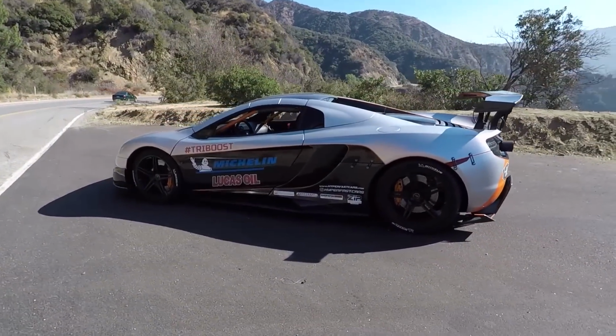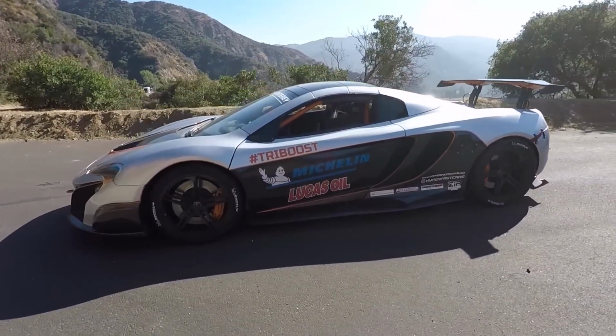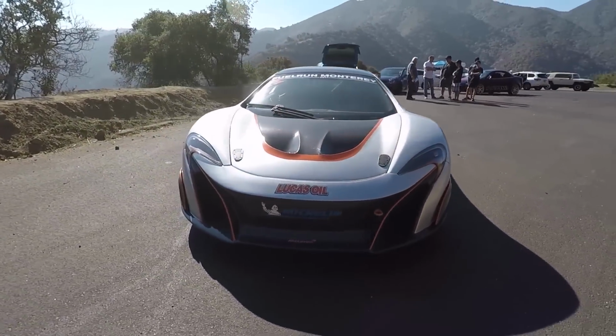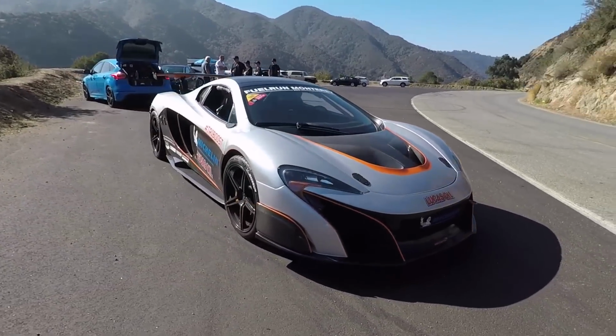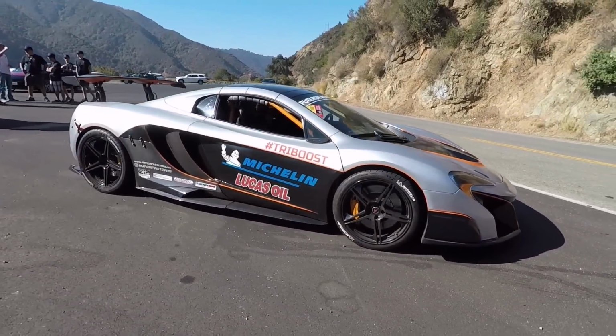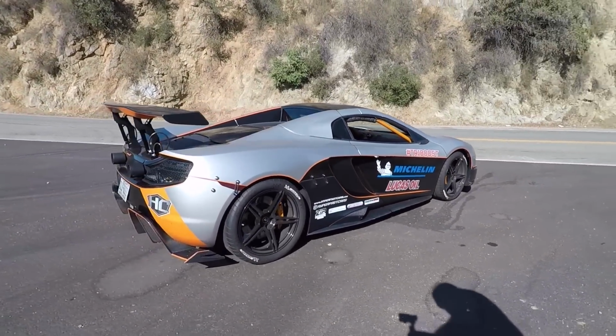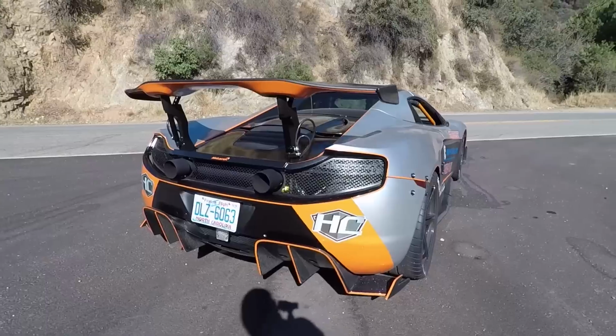Third turbo. Year to date. Almost a year to the day. So this is a 12C Spider originally, with an 8-point roll cage, and the top still works. And then in the back is a 1200 horsepower three-turbo motor with four blow-offs. So how does that work?